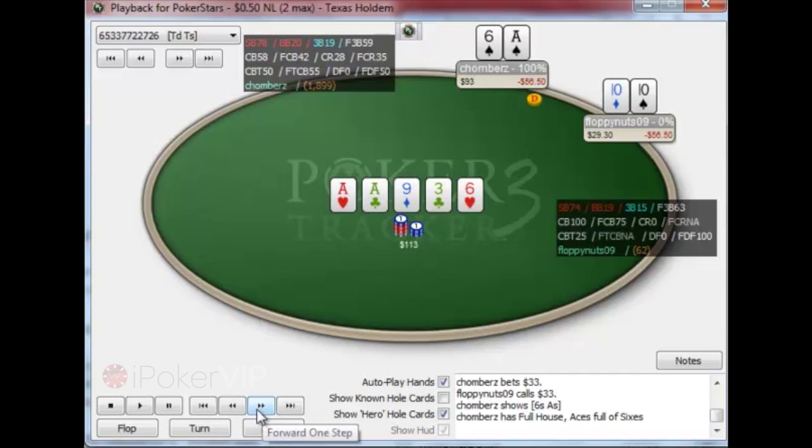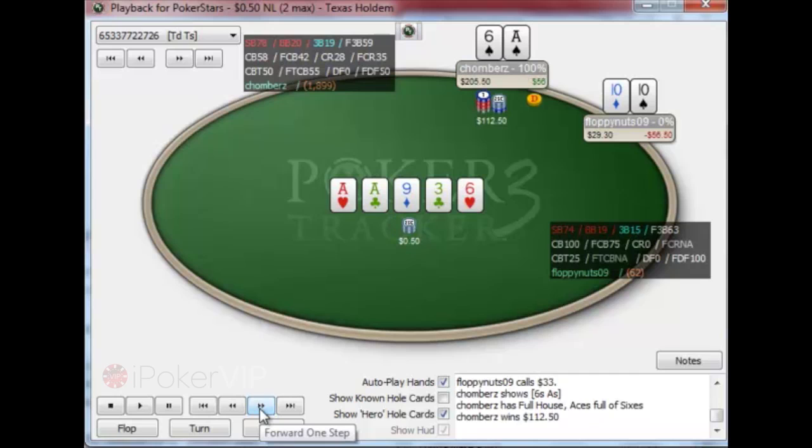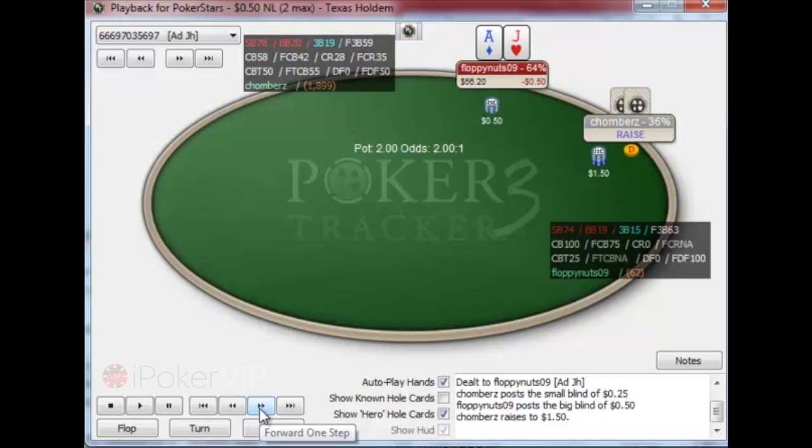And he does show the second nuts, obviously not including pocket aces, but yeah. So I think when they take that line, I just don't think he's bluffing very often, so I think that's a pretty bad call there on my behalf.